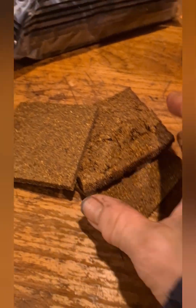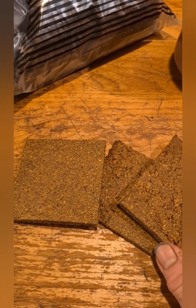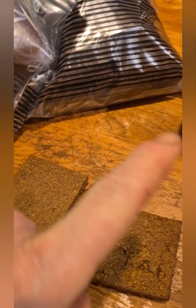Well, there they are, and I'm really pleased with them, to be honest. And I don't know why I was calling them crackers, because they're really biscuits. I know why I was calling them crackers, actually. The answer is over there, but I'll tell you about that in a minute.